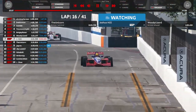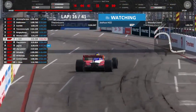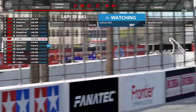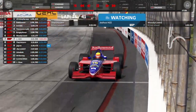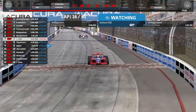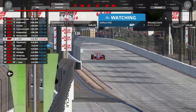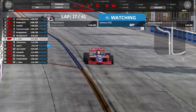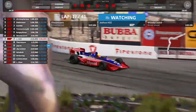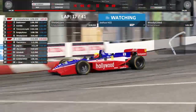So the Unicorn has a car that looks like it's a little bit of a handful, but he's still in position 8, so credit to the Unicorn at this stage. You can just look at the attitude of the car of Joshua Hill. He's fighting this car, getting every ounce of speed out of it. Let's also not forget that G-Dude's doing a good job. In 11th, he's holding the pace here with Joshua Hill, so things hadn't gone too wrong with G-Dude. You'd think that he'd be up the order as well. So lap 17 of 41.